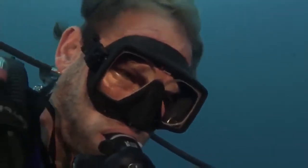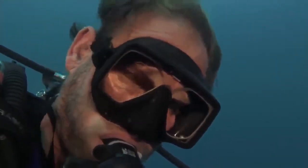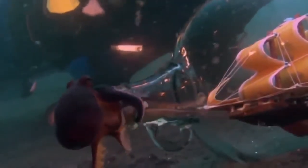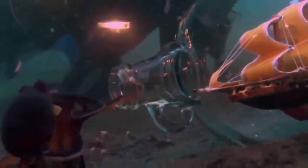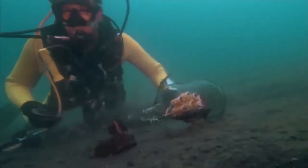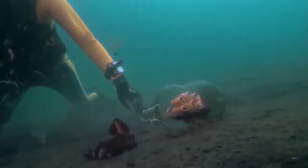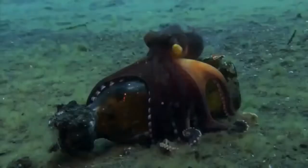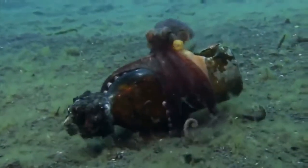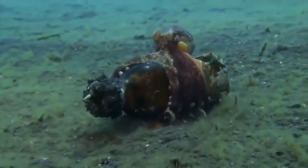I began to worry he might get confused by this clear glass and wouldn't remember how to get back out. But after a few minutes, he slipped through the opening and went straight back to his old brown bottle. He'd made his choice. I think the clear glass was a little too bright, and besides, there's no place like home, especially when you can take it with you.